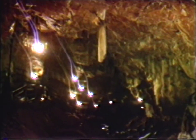Now, this is called the Flitch of Bacon, and as you can see, it was broken off on the end, rather sadly. It happened in Victorian times, perhaps around 1850, when people came in the cave unattended and did a certain amount of damage. And this is really why it was made into a show cave.